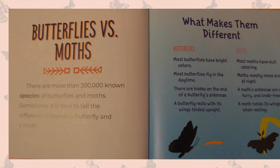There are more than 200,000 known species of butterflies and moths. Sometimes it's hard to tell the difference between a butterfly and a moth. They do look pretty similar, don't they? So, most butterflies will have bright colors, and most moths will have a dull coloring. Butterflies mostly fly in the daytime, and moths mostly like to move around at night.